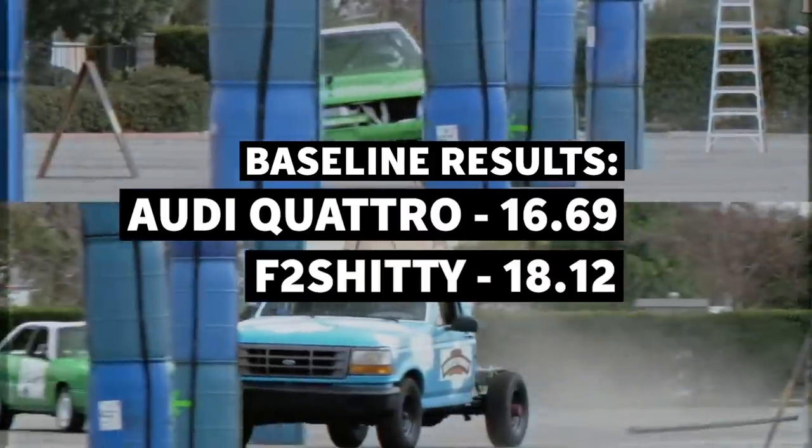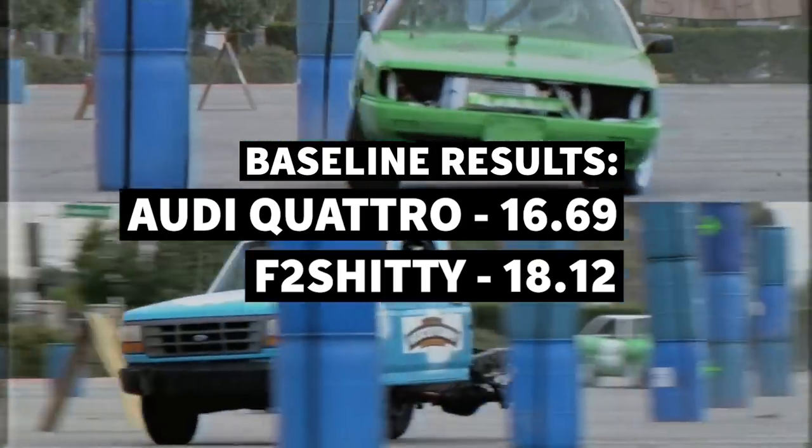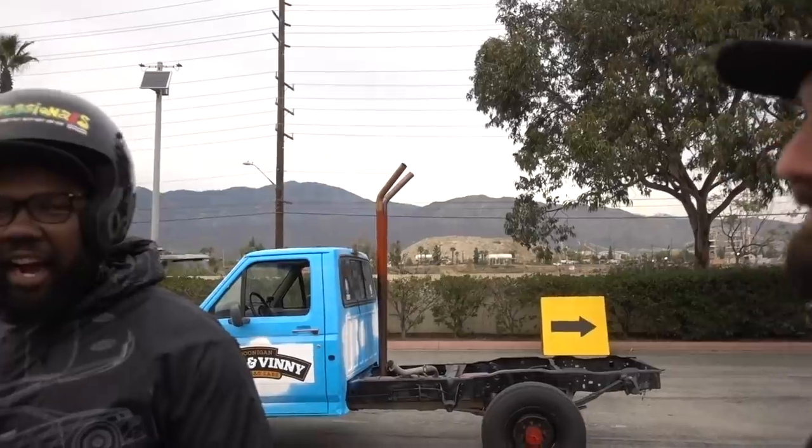So we just knocked out the control. I ran an 18.1. He ran a glorious 16.69. Not surprised he's faster. Turbo, all-wheel drive, race tires, race car versus ice cream truck. Now we're gonna throw down some Whippy Slippy to see how much slower we are, if any slower. All right, let's send it.